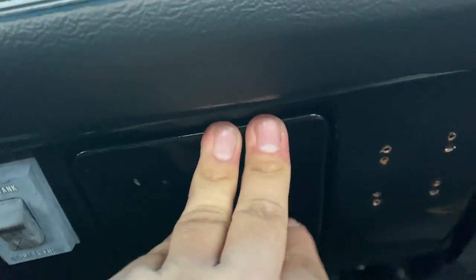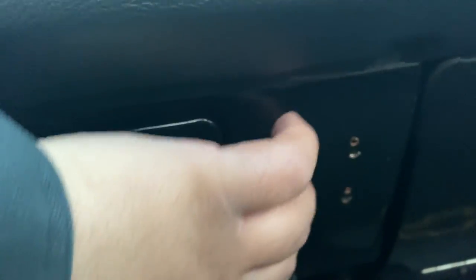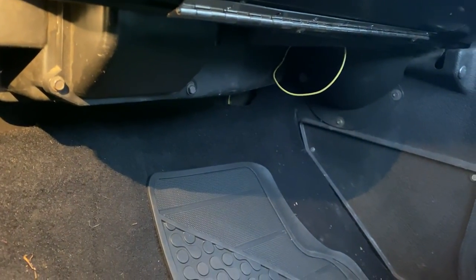And this doesn't even sit right. Is that supposed to be like that? And I don't know what happened here. Probably like drilled something into here. I don't know. Underneath, got a random yellow cable sticking out. I'm not sure what that's about. Oh, let me turn the lights on for you. Yellow cable.